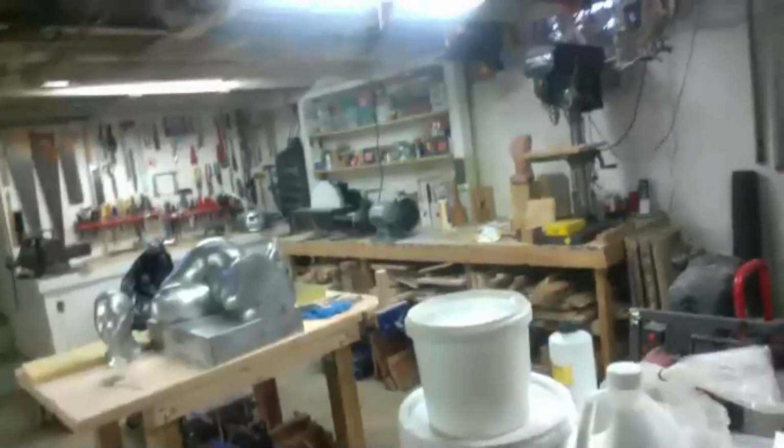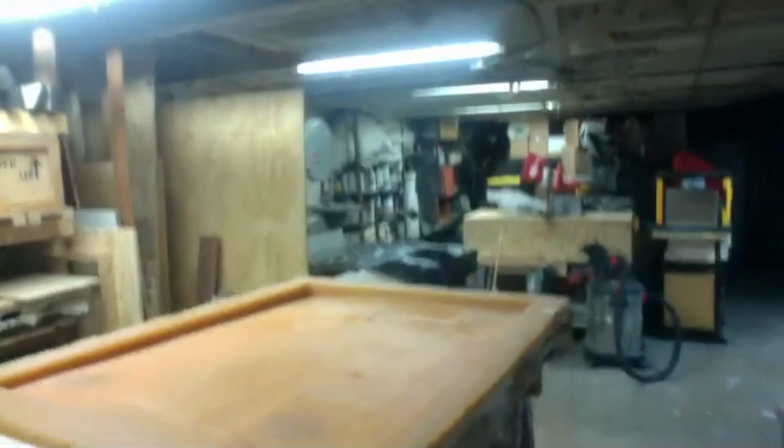But yeah, this is basically the basement. Tools, equipment, storage of wood. It's a really nice space. Yeah, it's worked out fairly well.